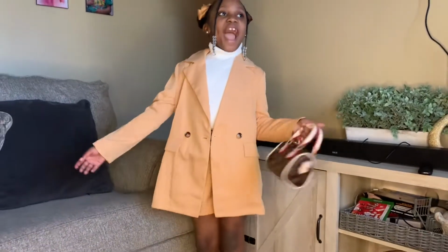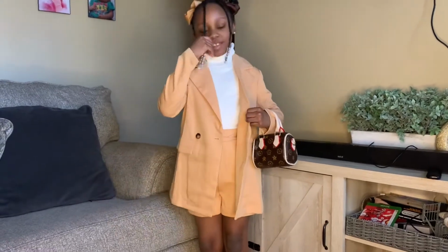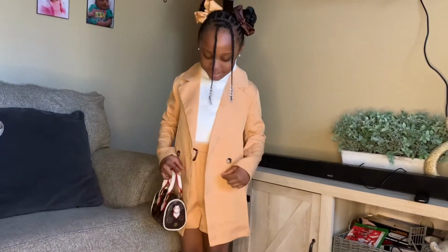I love it so much. I love the jacket because, actually, you have this, Mommy, and my daddy has it, too. And I've been really wanting one of these jackets, too. So, yeah, I thought this was a cute little set.